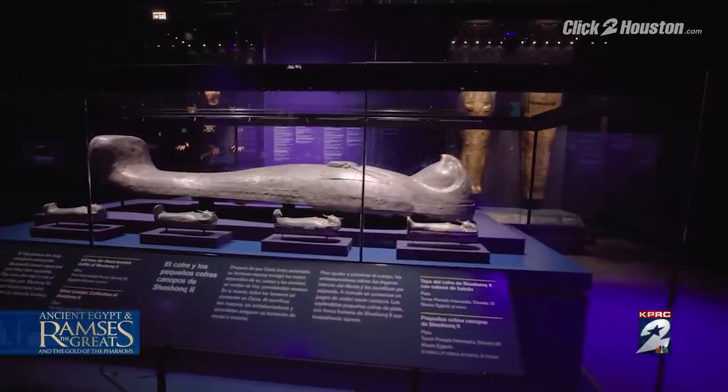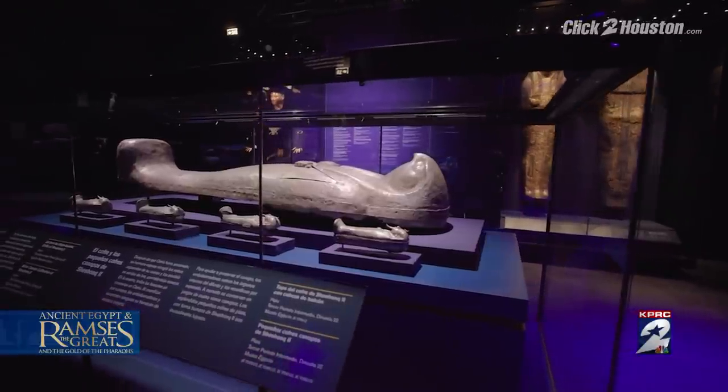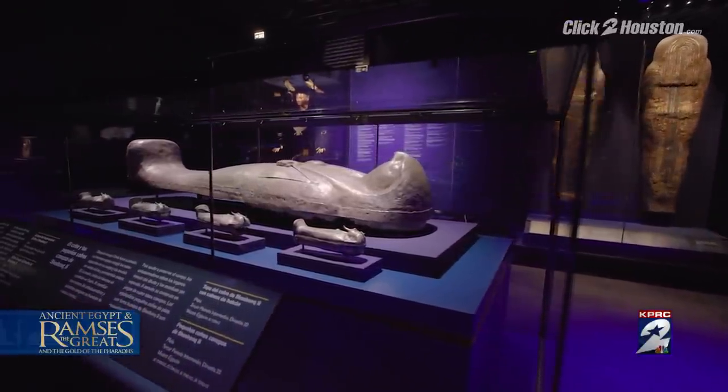And here we have the only silver coffin out of the entire Egyptian pharaoh history. And while Ramses the Great is a traveling exhibit open through May 23rd, the museum's Hall of Ancient Egypt is a permanent fixture here. Yeah, and the curator for that exhibit is actually from Cairo, and he has assembled a world-class collection of artifacts for Houstonians to enjoy for years to come.